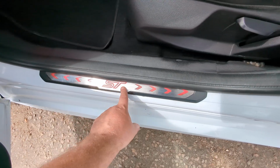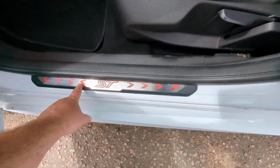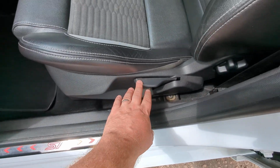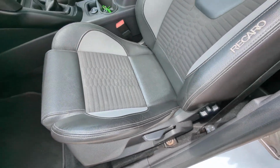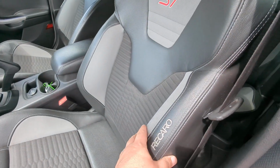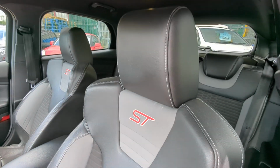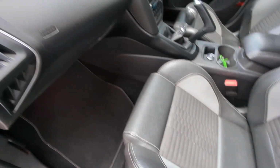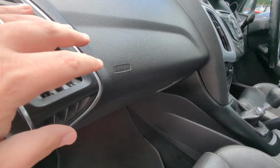These look like illuminated kick plates. I can't tell when as it's not dark, but they do look like they've got some illumination to them. Height adjustment for the passenger seat, and these are big chunky Recaro branded sports seats with the ST logo stitched in there. Really nice, very supportive seats.